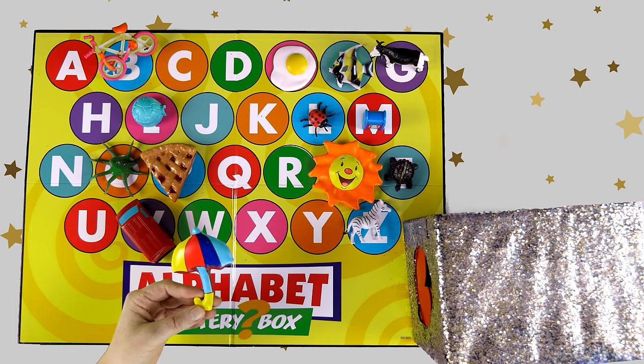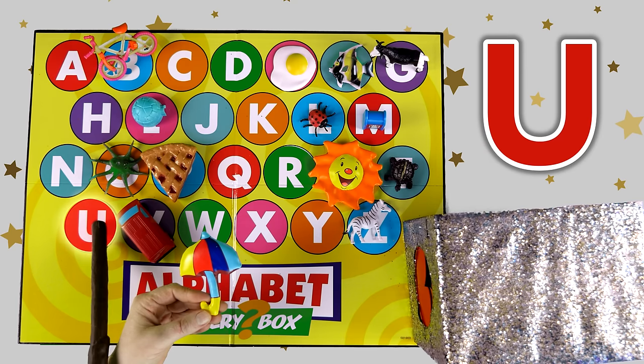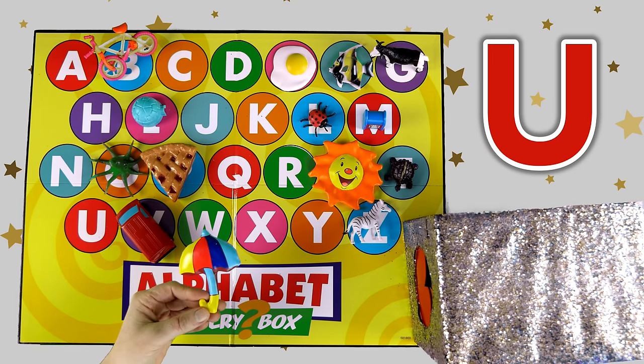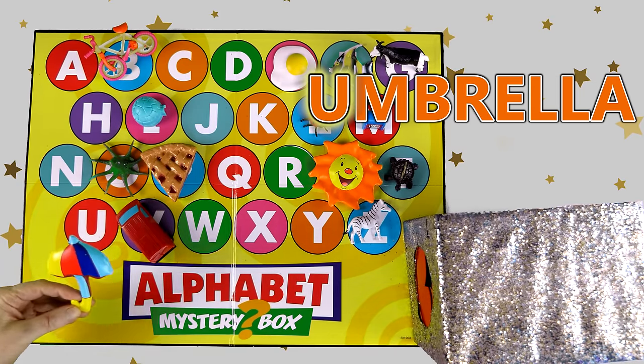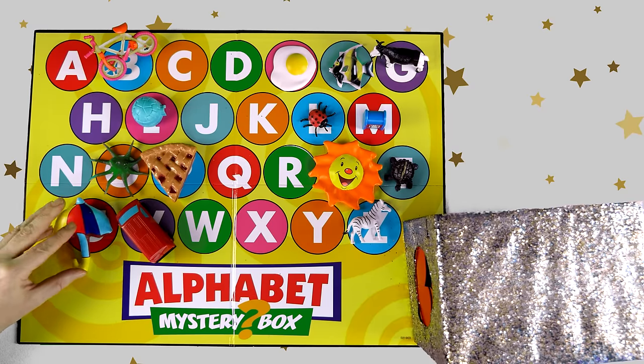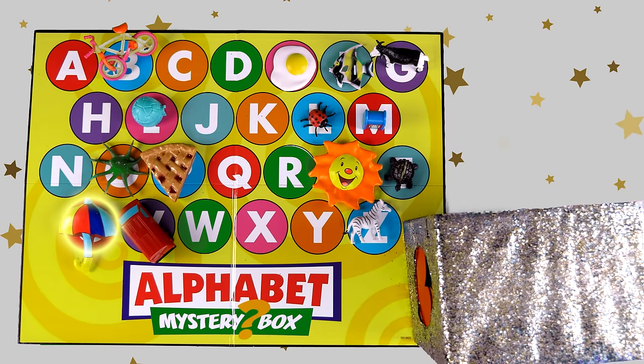Umbrella begins with the letter U. Let's put it on our letter board. Let's put it on the letter U, because umbrella begins with the letter U. That was fun. I think we should do it again. I wonder what object we'll find this time.